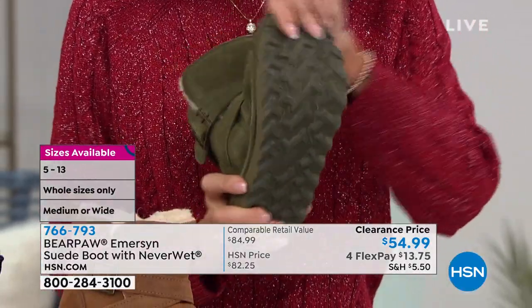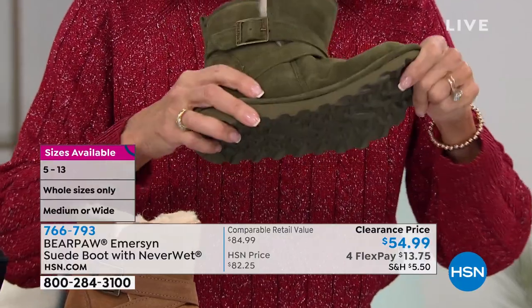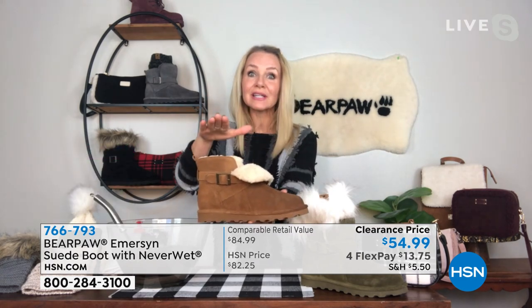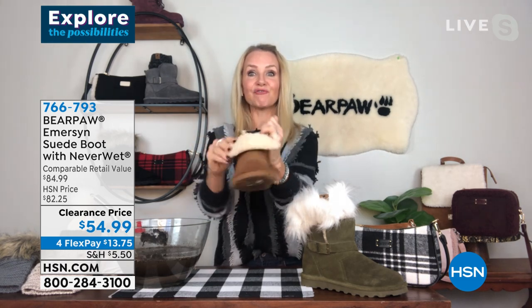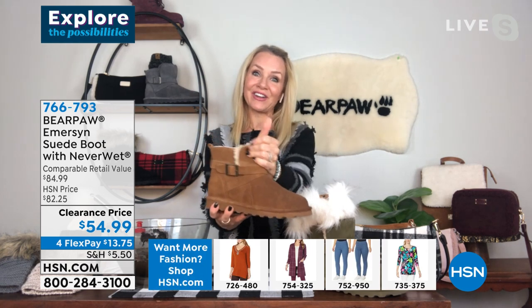So this one is special, Bobby, because this is an exclusive. So, you know, we're in many different countries throughout the world. We're in the malls and things like that. But if you love this little Emerson style, if you like the shorter shaft boot, which is really on trend and one of the top silhouettes for little boots this year. But if you love that and you like the crisscross design that Bobby was just showing you, you like the fact that it's a split shaft and you can fold down the front to give it a slipper look, you can only get the Emerson right here at HSN.